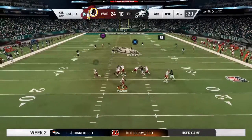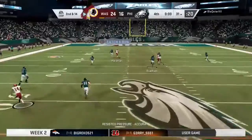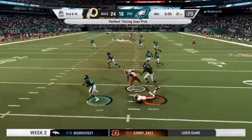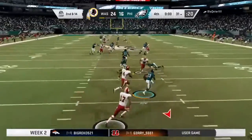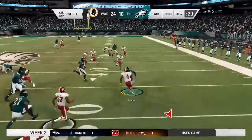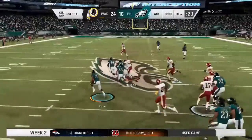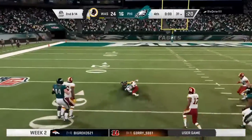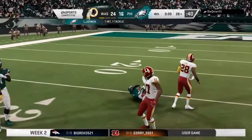To throw, Mayfield. Taking a deep shot here for Hardman. A battle for it, and it's intercepted. LaMarcus Joyner with a pick. And some space here. But he will not be able to bring it back.